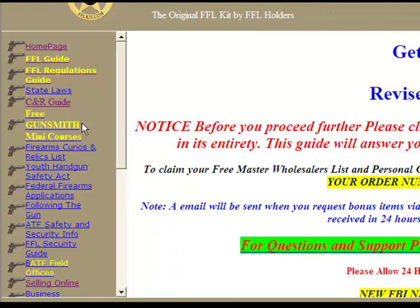Then you're going to get the Curios and Relics list, which is nice to have. You're going to get some information on the Youth Handgun Safety Act. You also get the complete federal firearms application. This is going to go hand in hand with the guide, and you won't have to hunt around the ATF website making sure you got all the parts and pieces together. You're going to get it all here in one place. Makes it kind of easy.